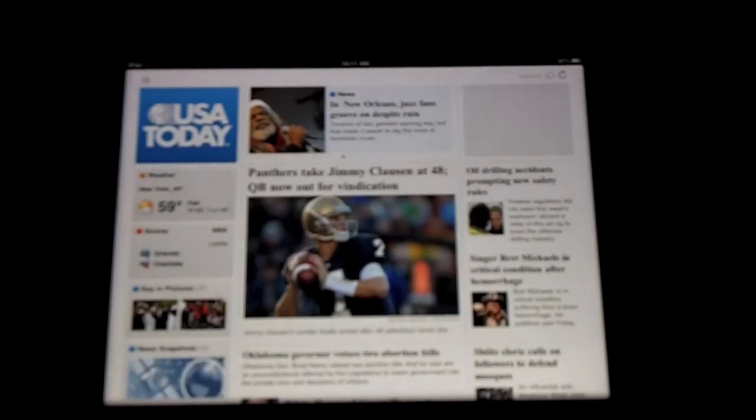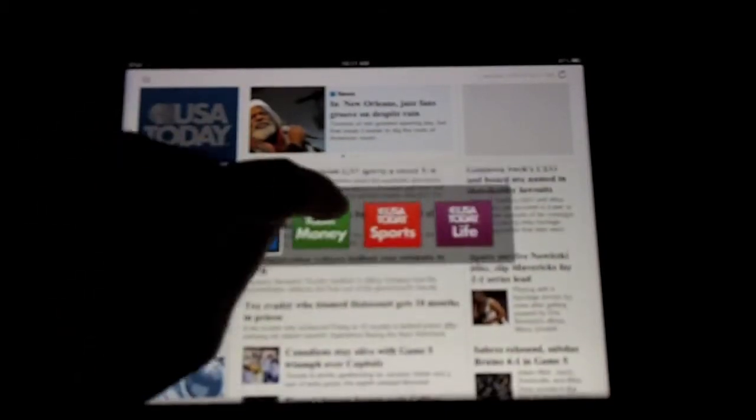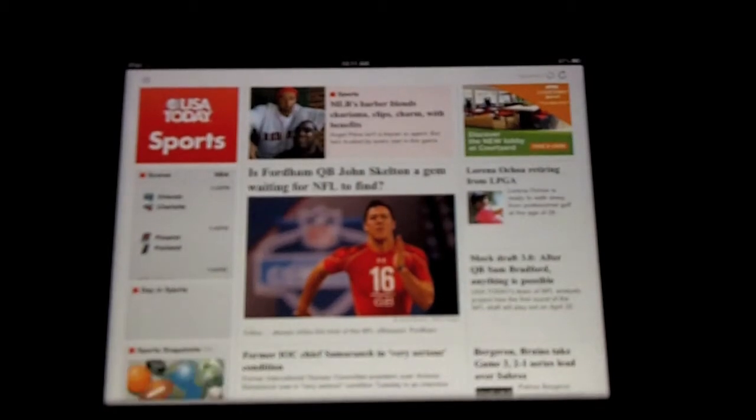I look at the USA Today, which they did a good job. It's a very clean interface, and I can get just kind of quick headlines on what's going on, weather, things like that. You can put in your own specific data here. Check out the news stories. I could say, I want to check out the sports today. Get some updates on the NFL draft that's going on right now.